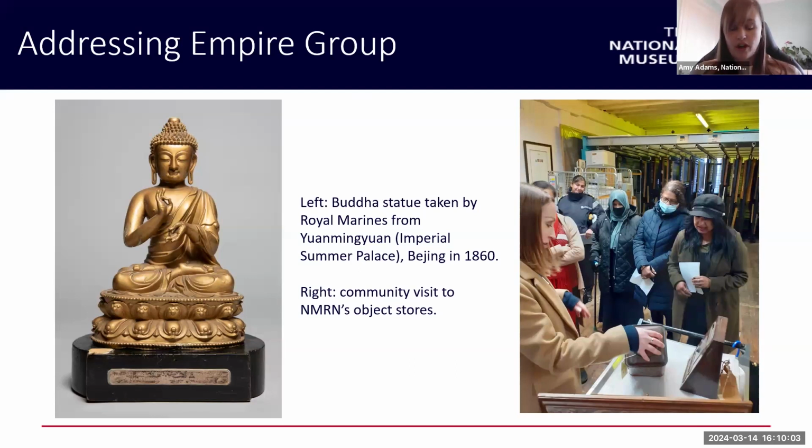Both groups helped start to identify collections that needed further resource, required particular contextualization and really areas of sensitivity. So for example, one that comes up for us quite a lot is this Buddha statue, which was taken from what was also known as the Summer Palace, by particular royal marines near the end of what is known as the Second China War in 1860. So an example of some of the objects that you can find in our collection.